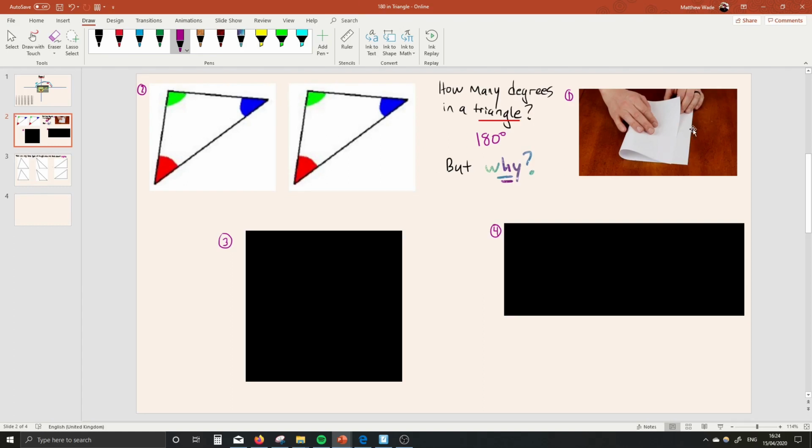So use this flat bit here, not where the crease is, but the other side, and just cut out any old acute triangle. An acute triangle is one that has all of the angles less than 90 degrees. So cut out any acute triangle, and that way, automatically, you get 2, because the paper's folded in half. Boom, super clever, very good, eh?